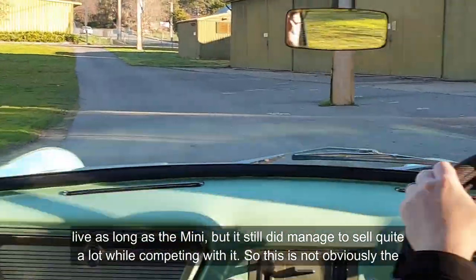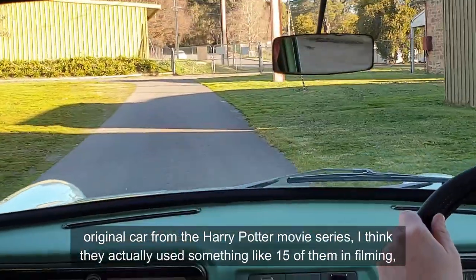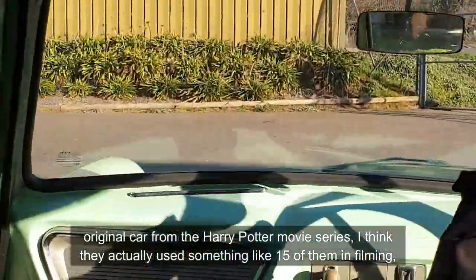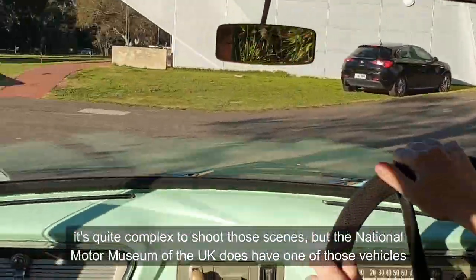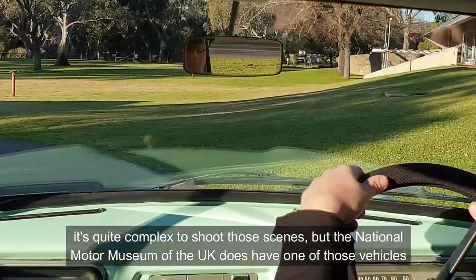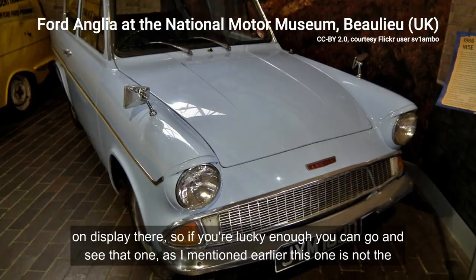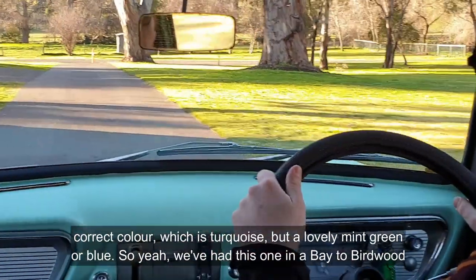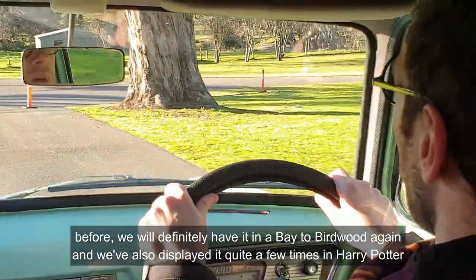This is obviously not the original car from the Harry Potter movie series. I think they actually used something like 15 of them in filming. Quite complex to shoot those scenes. But the National Motor Museum of the United Kingdom does have one of those vehicles on display, so if you're lucky enough, you can go see that one. As I mentioned earlier, this one is not the correct color, which is turquoise, but a lovely mint green or mint blue. We've had this in a Beta Birdwood before, and we will definitely have it in a Beta Birdwood again.